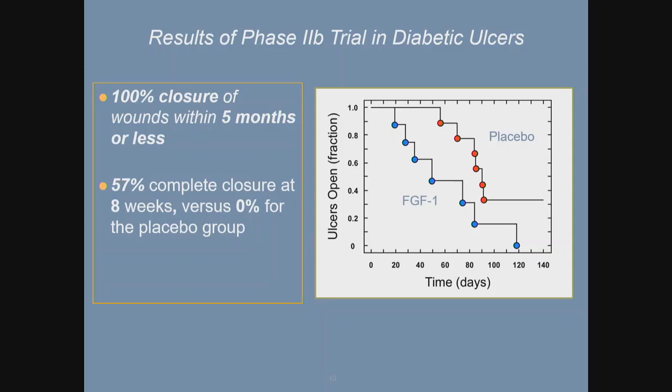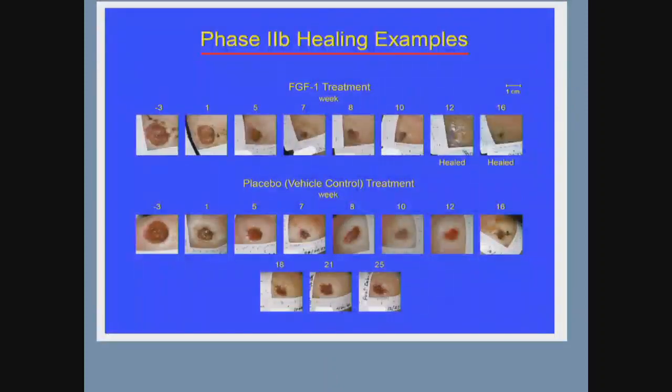Importantly, at 8 weeks, about 57% of the ulcers treated with FGF1 had closed, where none, 0%, had closed with the placebo. So that's a very remarkable disease-modifying type of finding. And let me just show you what a diabetic foot ulcer looks like.